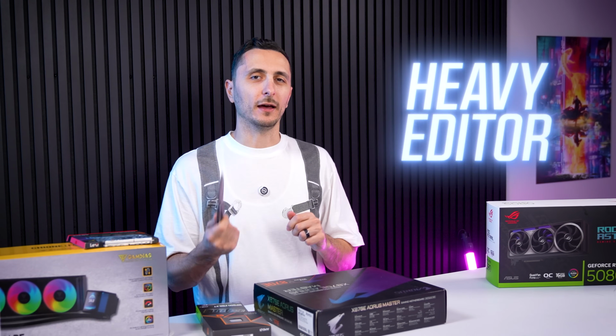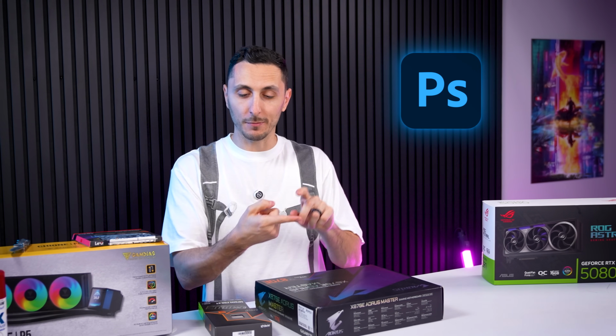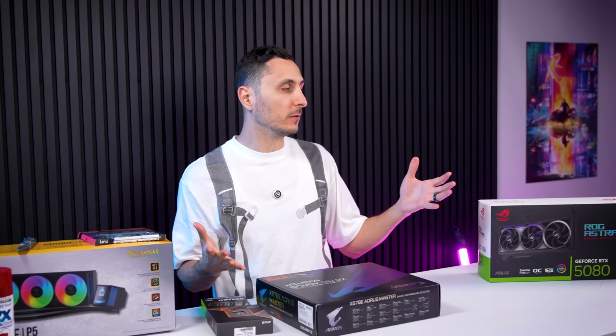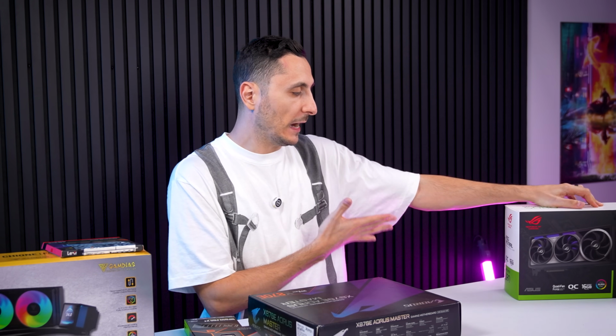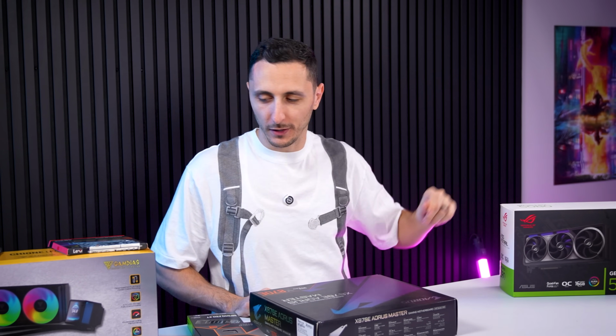Bob is also a heavy editor, and the main purpose of this PC is for Adobe Photoshop and Blender, and also 1440p gaming on the side, hence why we're not going with an RTX 5090. The 5090 would have put us over the budget anyways, which is why we're tossing in the ROG Astral RTX 5080 instead, and we'll talk more about this card later in the video.